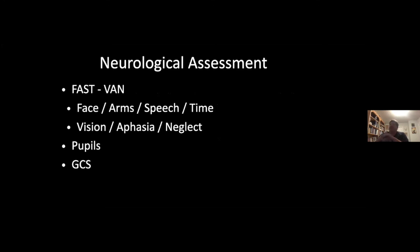Neurological assessments. I think most of this should be familiar to everyone. The FAST-VAN assessment is, I think, more of a BC thing. So for our friends in Ontario and Alberta, this might not be super familiar for you. This is how we locally have chosen to make a mnemonic out of the Cincinnati Stroke Assessment Scale. It's the same thing. Face, arm, speech, and time. So again, this is your standard stroke assessment.